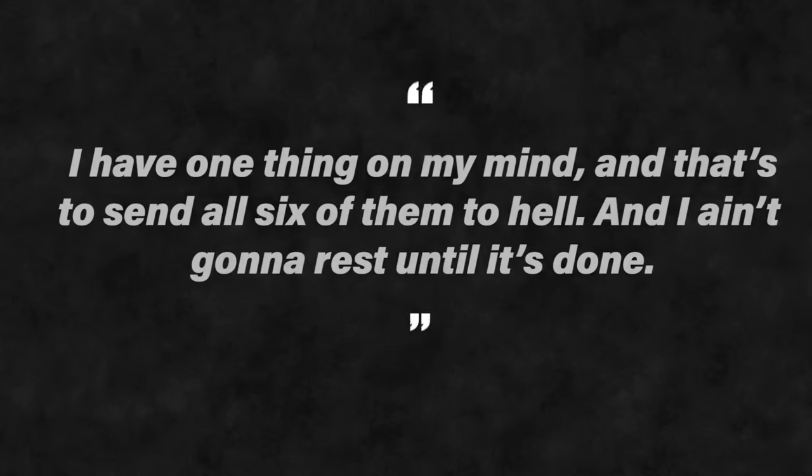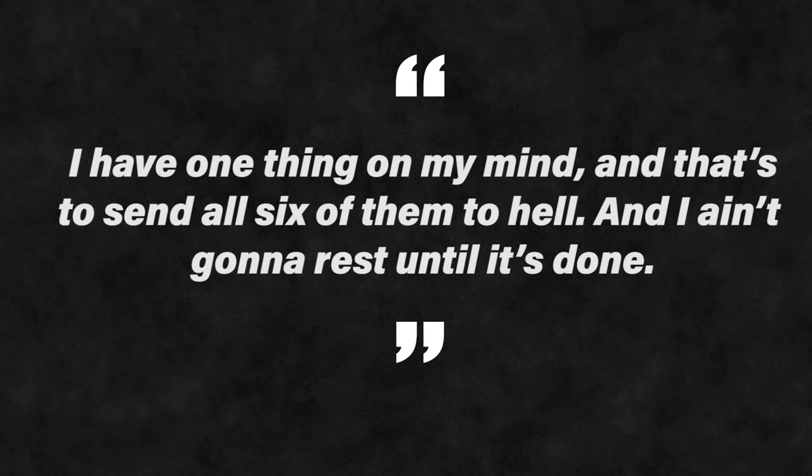At a vigil to remember his daughter, he told the media, "I have one thing on my mind, and that's to send all six of them to hell, and I ain't gonna rest until it's done." Since Alaska doesn't have the death penalty, Alaska needs to be a bit more yeehaw. He'll probably just have to settle for life behind bars, which is looking incredibly likely for at least the three main culprits. Bremer and Schillmiller both face a slew of additional charges related to the images of the sexual assaults on their phones, which could add a few more decades on top for good measure.